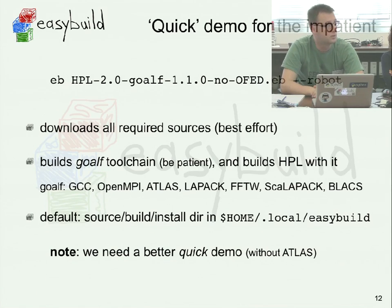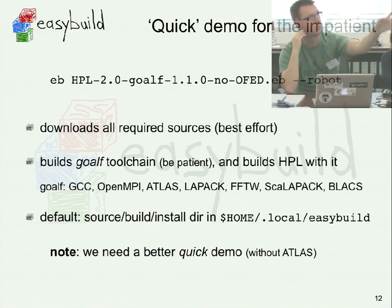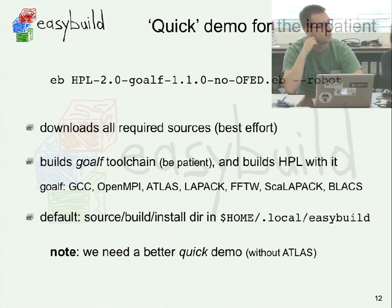The first thing it will do is try and download all the sources it needs, for HPL and also for the compiler toolchain. And then it will build this goolf compiler toolchain that includes GCC, OpenMPI, ATLAS, LAPACK, FFTW, ScaLAPACK, and BLACS. So it will build all of these first, construct a toolchain with that, and then build HPL with this toolchain. So it builds 8 or 9 software packages with a single command, and hopefully without problems on your system. And by default, it uses the default location, but if you set environment variables or add more command line options, you can tweak this. It's intended as a quick demo.